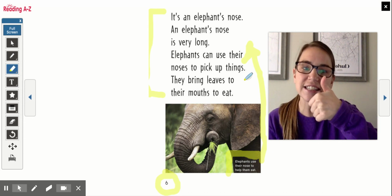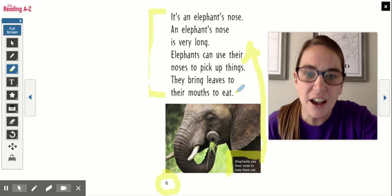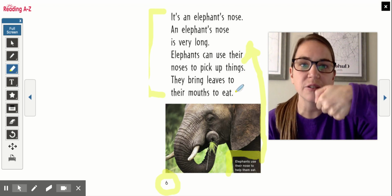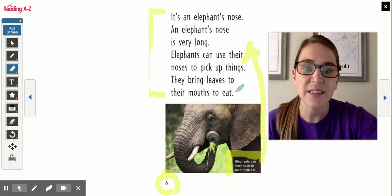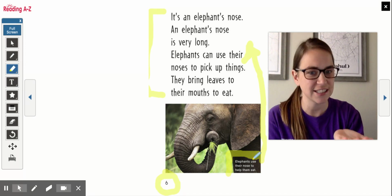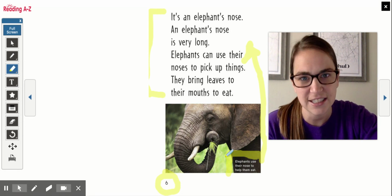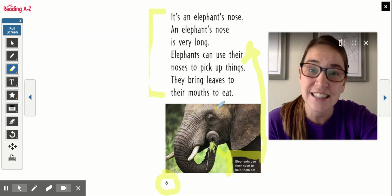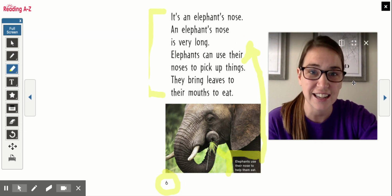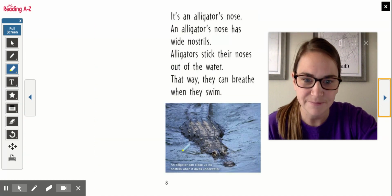It was the same. You're right. Up here in the text, it tells us that elephants use their noses to eat and to pick up things, right? And then the caption tells us the same thing, that elephants use their nose to help them eat. The caption shows us what's happening here, and it's the same information as the text. Good job.